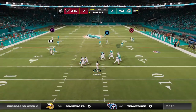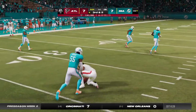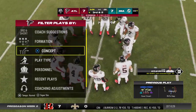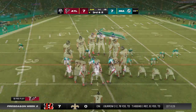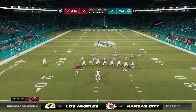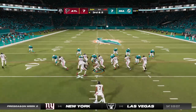Off the play fake, he'll look to throw. Middle of the field, it's Robinson. That'll go for a gain of 7, and that'll leave him with a 3rd and 2. And we see another pitch and catch there to the running back. This position just continues to evolve. They become just as critical to the passing attack as a lot of receivers, tight ends, because their ability to make people miss in the open field can really generate big plays for an offense.